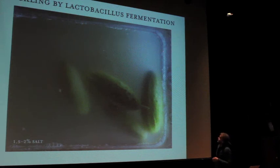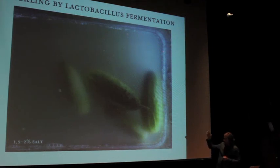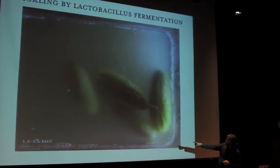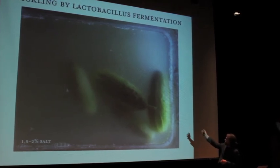Pickling with lactobacillus fermentation. This is also quite a safe method. It's used for gherkins and sauerkraut and all kinds of stuff. What you need to do there is to make sure that you reach a low enough pH level quickly enough. And what's happening in there is that by adding salt to a solution of water, you're making a brine basically, and put the gherkins in there, you will make the environment favorable for lactobacillus, because they don't mind a little salt. Most bacteria, they don't like salt because salt takes away accessible water for them, so they can't really reproduce.